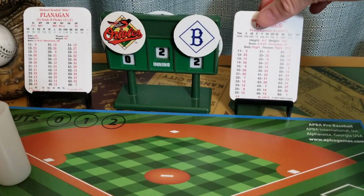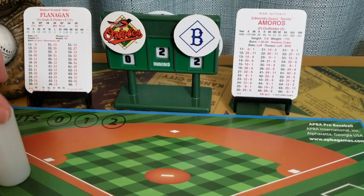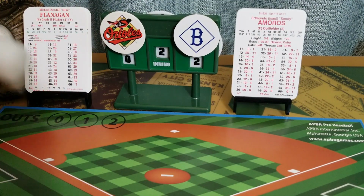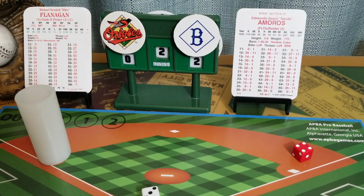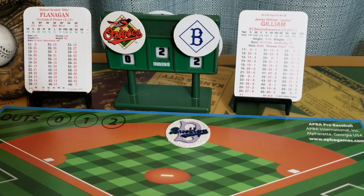When I switched the pitcher off the mound, I actually grabbed a couple of cards, but Hodges is the proper batter. And Sandy Amoros is now the hitter for Brooklyn. He rolls a 66. That's going to be a 0. Second column roll. 43 is going to be a 2-base hit for Amoros. So with nobody out, Junior Gilliam will come to bat.